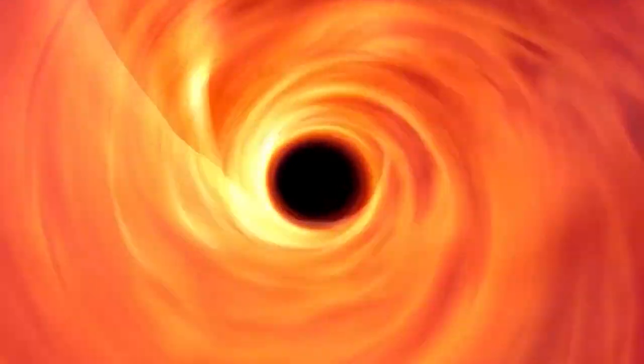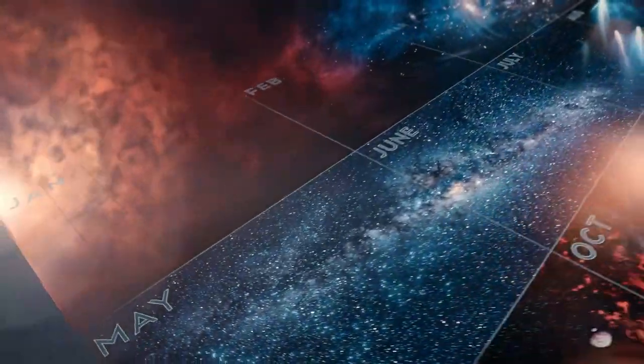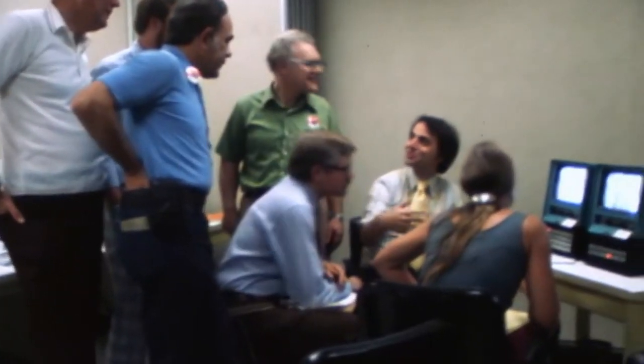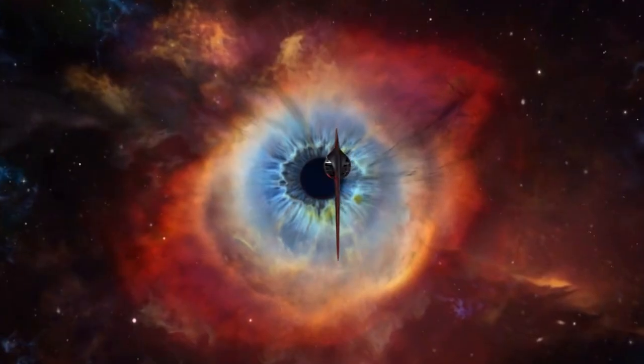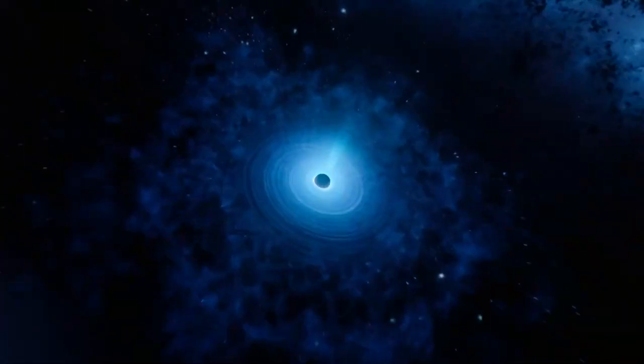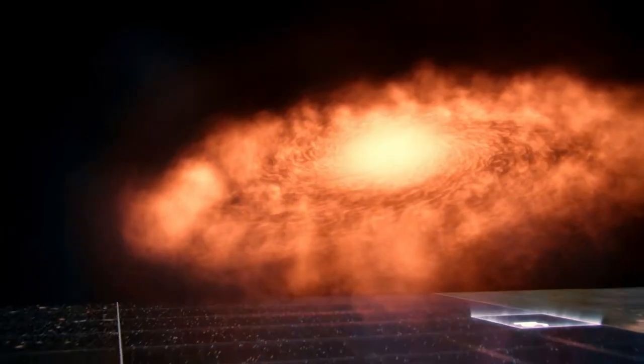For example, black holes have aided in the testing of Einstein's theory of general relativity, which defines how mass, space, and time interact. Scientists believe they can teach us a lot more about these and other fundamental laws of the universe. On a more personal level to everyone, the supermassive black hole at the center of our own Milky Way galaxy may have played a part in the formation of Earth.